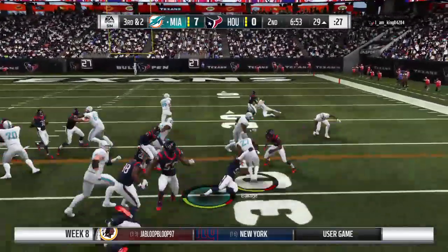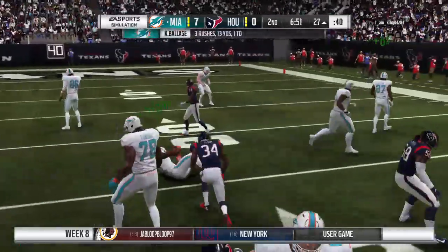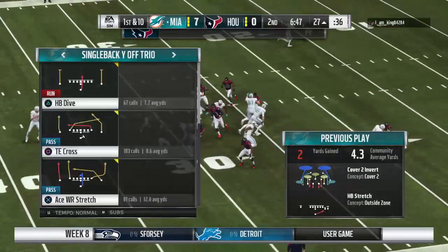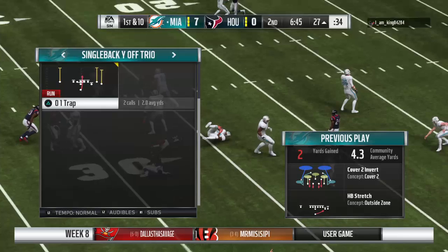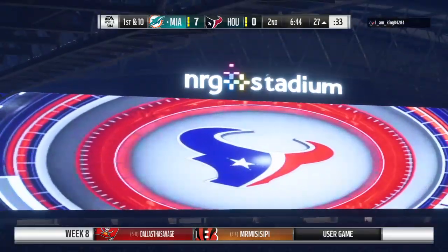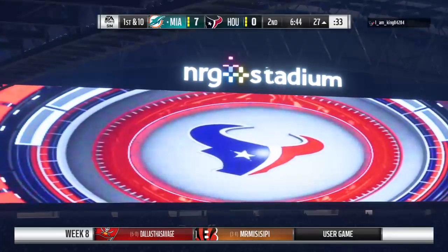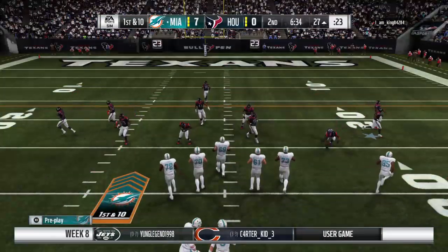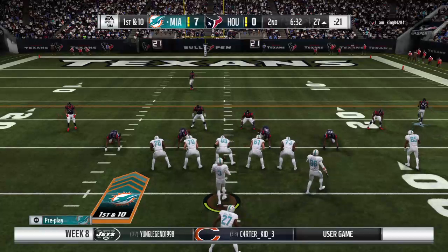Now Balaj. A great effort there to shed the contact, and it helps him pick up the 1st. Just a gain of a couple, but good enough to keep the drive rolling. We all love to have a home run hitter in the backfield. Guy can take it the distance, but in short yardage, trying to pick up 1st downs, that big guy, always a nice luxury to have, isn't he?